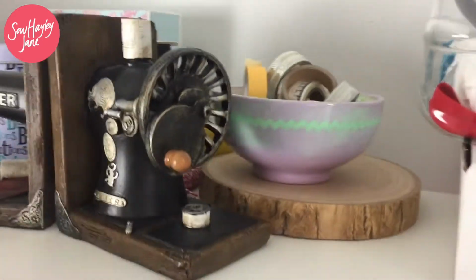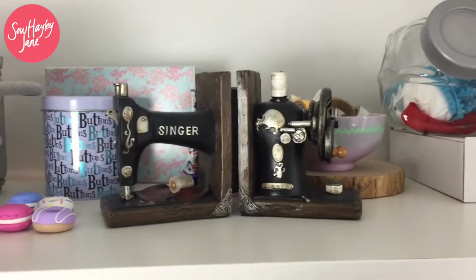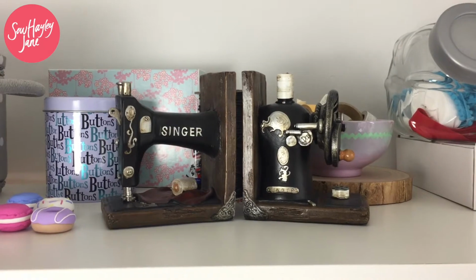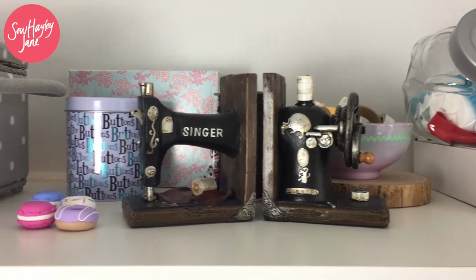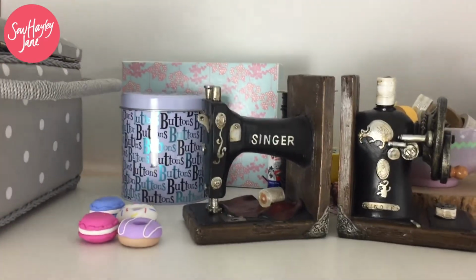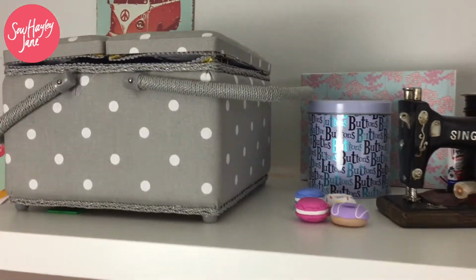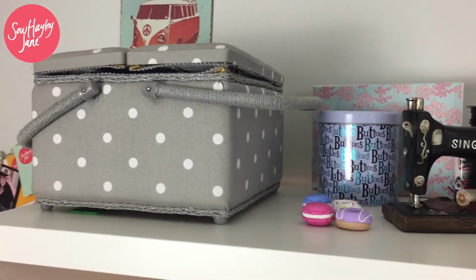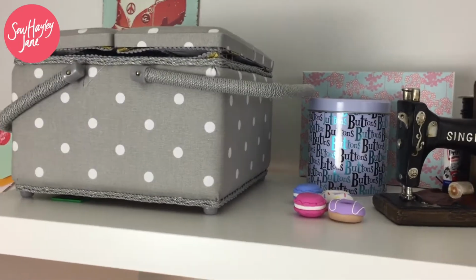And it holds all my washi tape. I've got my Singer sewing machine bookends that my husband got me for Valentine's Day, my pattern weights, buttons, and that's just got all bits of needles and random bits and pieces in there.